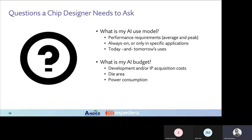NPUs and dedicated AI accelerators are generally going to allow much more favorable power consumption versus running those same algorithms on a CPU, but it's done at the cost of silicon area. Placing another processor next to your CPU is going to grow your chip. A question a system designer needs to ask themselves is: is growing the chip and increasing the manufacturing cost going to be acceptable for my program needs? Or does the power and the performance rather mandate that I have to do that? There are lots of questions that need to be answered. Of course, you've got your development or your IP acquisition costs. Certainly the AI engines don't come for free. Do I have the actual budget for that?